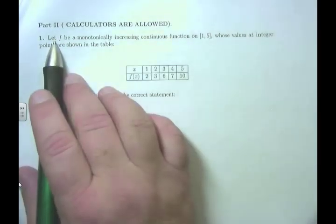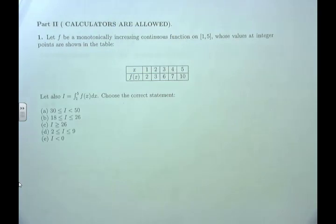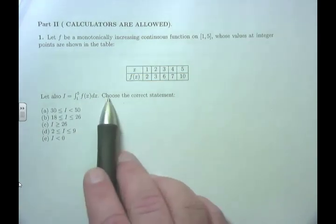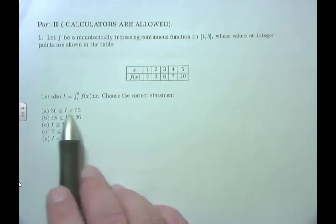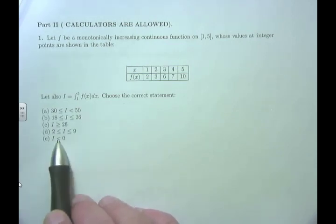People got freaked out on this first one, just to let you know. Read the question. Let f be a monotonically increasing continuous function on the interval between 1 and 5. Choose the values at integer points that are shown below in the table. So also let I equal the integral from 1 to 5 of f of x dx. Choose the correct statement. I is going to be between 30 and 50, between 18 and 26, I has got to be greater than 26, between 2 and 9, or I is going to be less than 0.